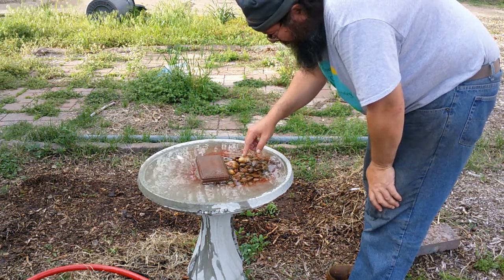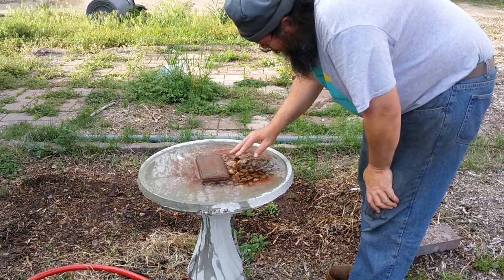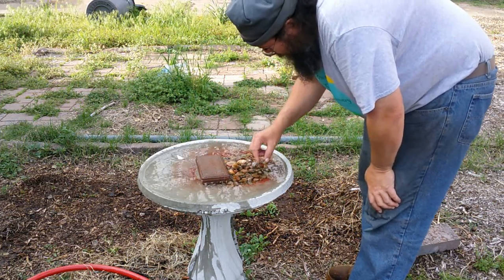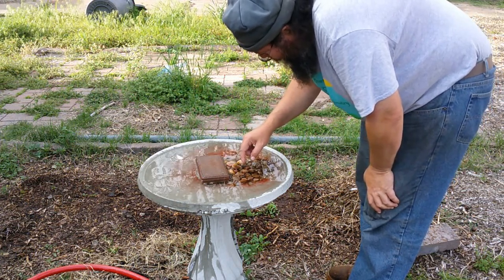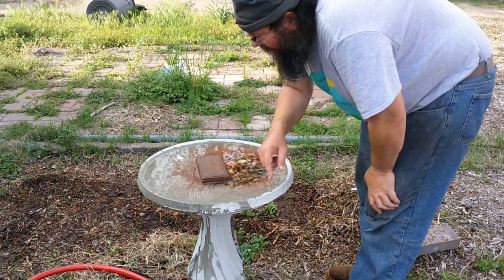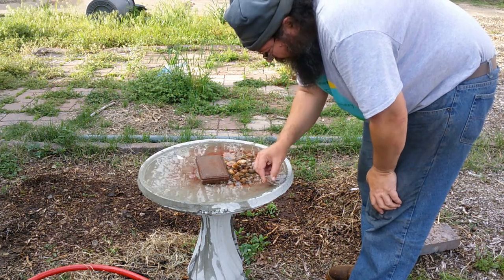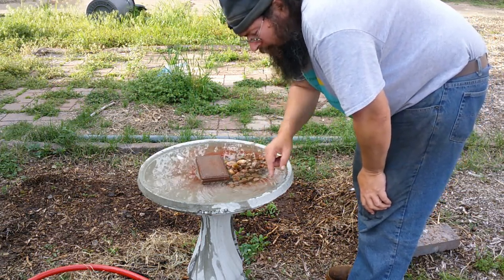But over here I've got a pile of these river rocks. And they just protrude up above the level of the water just enough that a flying insect, say a dragonfly or a bee, can land here and be close enough to the water that they can get a drink without getting stuck in the bird bath and drowning themselves. So it's important, if you're going to have pollinators come visit your garden, give them a place where they can get water too.